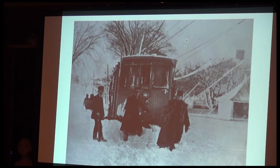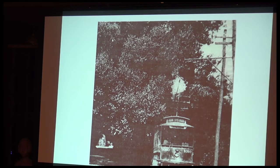If you had to leave a car because the power failed, it was your obligation to climb on top of the car and take the pole off and put it away so nobody would play with it when the power came back on again.